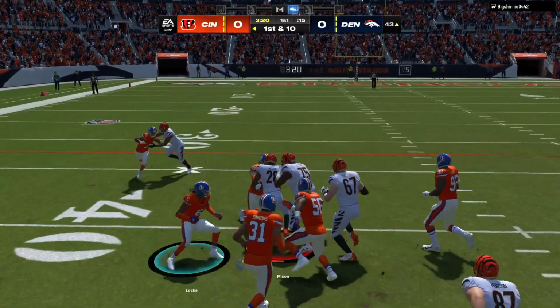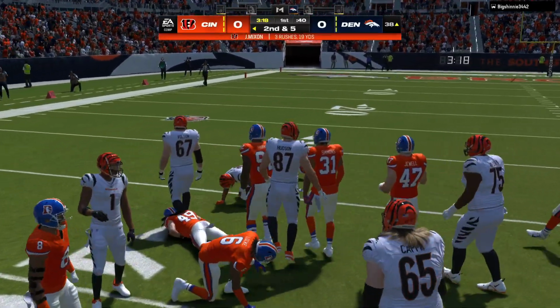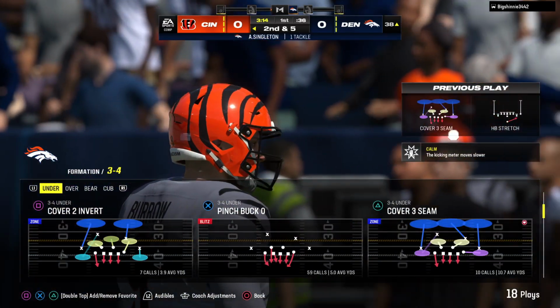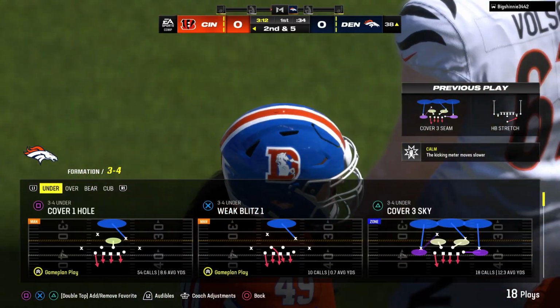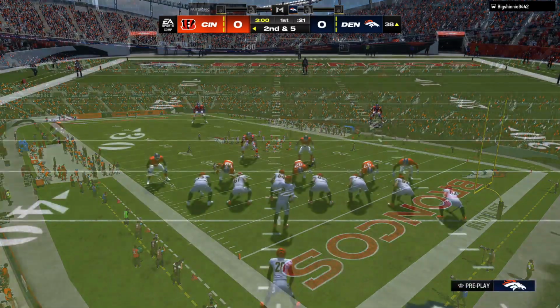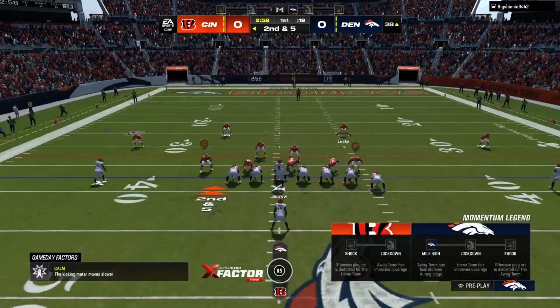Mixon with a first down carry. And the stop here will come at the 38-yard line. Alex Singleton, a former Canadian League star, in on the stop. A quick burst there, and he nicely bit off a pretty decent gain. 2nd and 5.